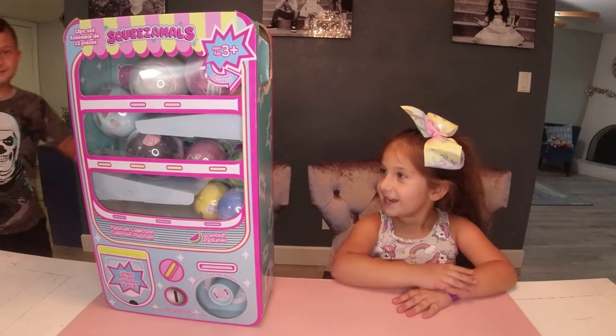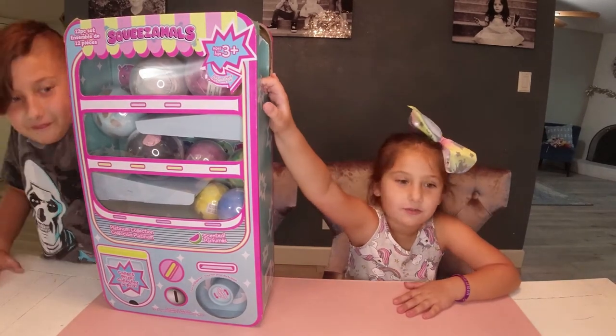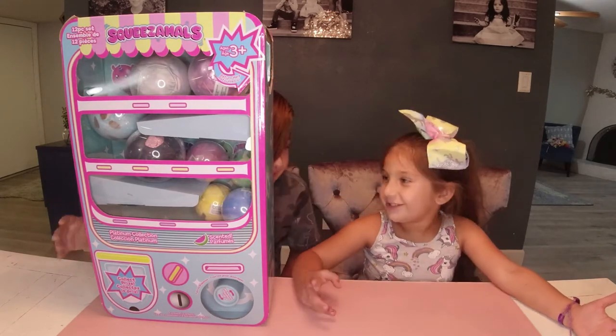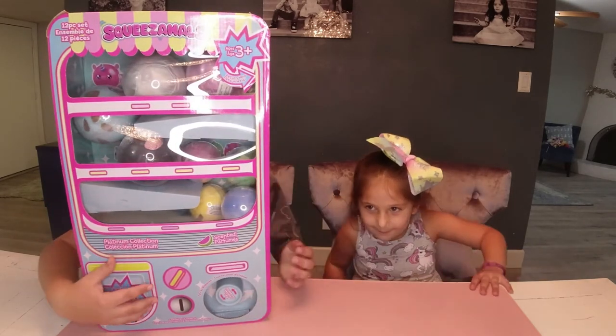Coming. And today we're going to open the Squeezamals vending machine, and it smells. So let's get to it.